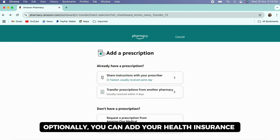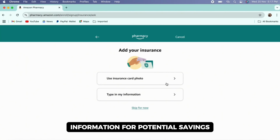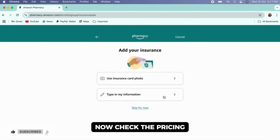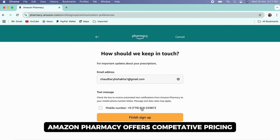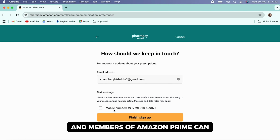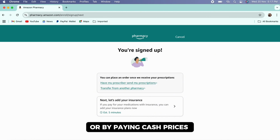Optionally, you can add your health insurance information for potential savings. Amazon Pharmacy also supports health saving accounts, that is HSA, and flexible spending accounts, that is FSA. Now, check the pricing. Amazon Pharmacy offers competitive pricing, and members of Amazon Prime can access discounts through the RX Pass or by paying cash prices.